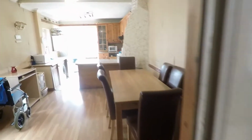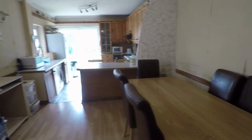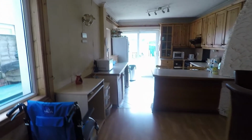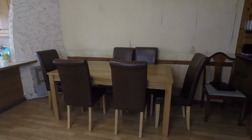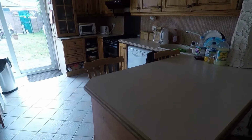Make our way down the hallway then. You do have some storage underneath the stairs. And then we come into the open plan kitchen dining area. Lovely space. In this part of the room, you've got ample room for a large dining table and chairs. There's a window on the side as well that lets in plenty of light. And then it opens up nicely into the kitchen where you do have the benefit of this breakfast bar.